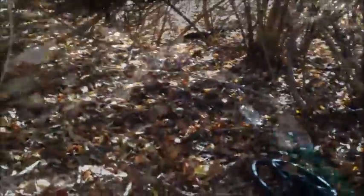I am tucked way back up in here. You can see the old structure. And I have a virtual ceiling over the top of me, as well as a large branch I should be careful of. Alright, I'm going to have to shut the camera off here.